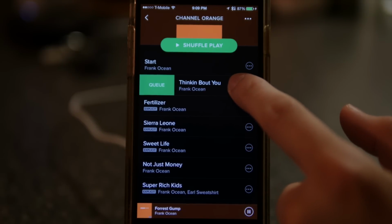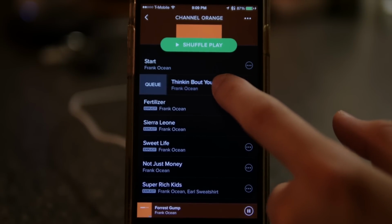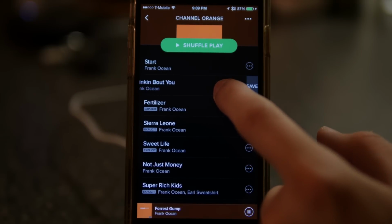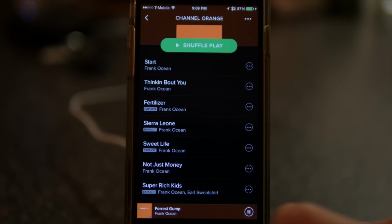Another advantage that Spotify has over Apple Music is the swipe left and swipe right features. So when you're on a list of songs on Spotify, you can actually swipe left and swipe right for queue and then add to music or save. You can really quickly save and queue songs. With Apple Music, they don't have those features.